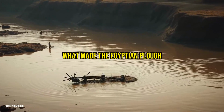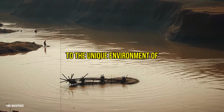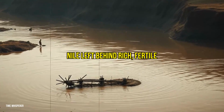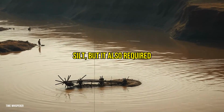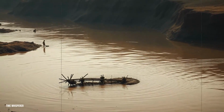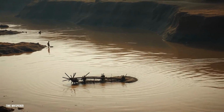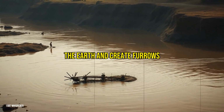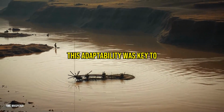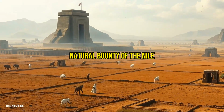What made the Egyptian plow particularly effective was its adaptation to the unique environment of the Nile Valley. The annual flooding of the Nile left behind rich, fertile silt, but it also required tools that could handle the dense, muddy soil. The Egyptians designed their plows to be sturdy and efficient, ensuring they could break through the earth and create furrows for planting. This adaptability was key to their agricultural success, as it allowed them to harness the natural bounty of the Nile to its fullest potential.